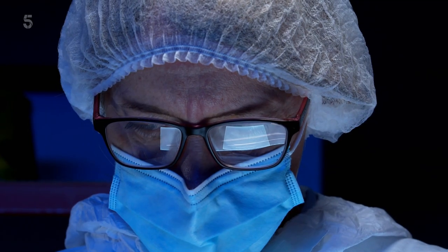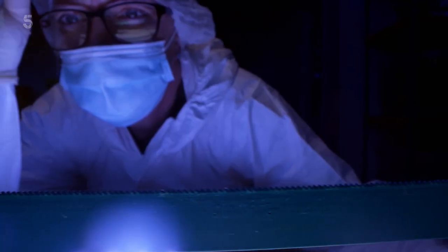Dismembering people is not a clean business. Forensics must act fast to find evidence of the killer at the crime scene. Every killer leaves a trace. It's up to us to find that trace.